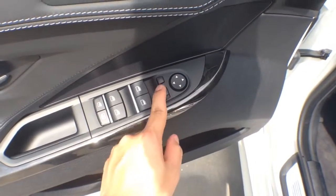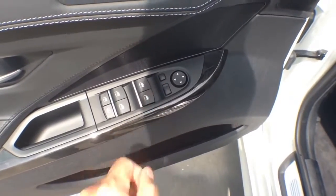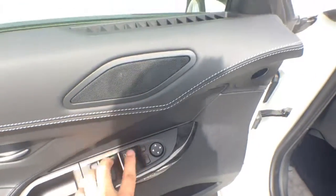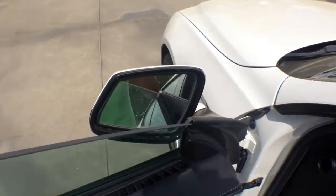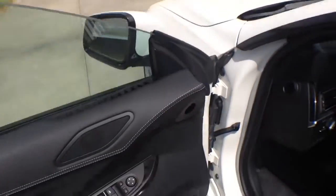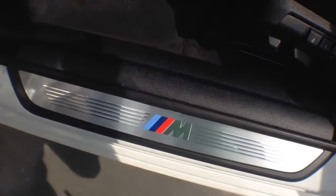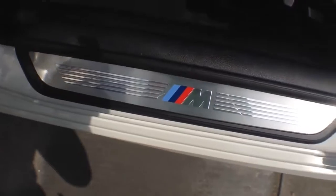And that's the control to your side view mirror. Also feature auto folding mirrors, a very nice option to have. M Sport aluminum door sill.